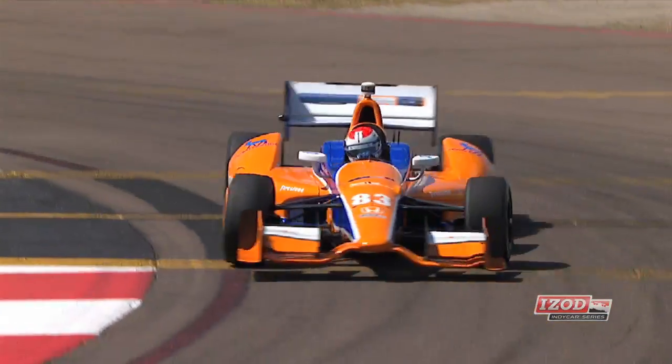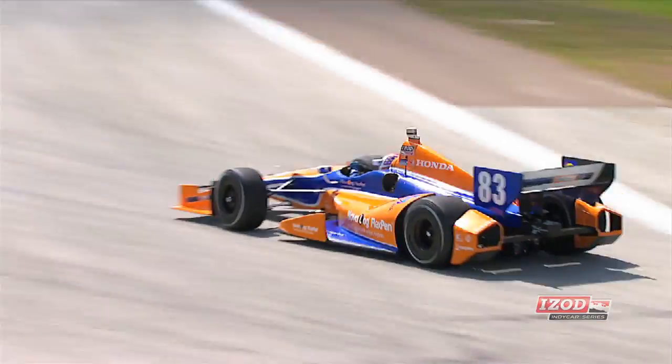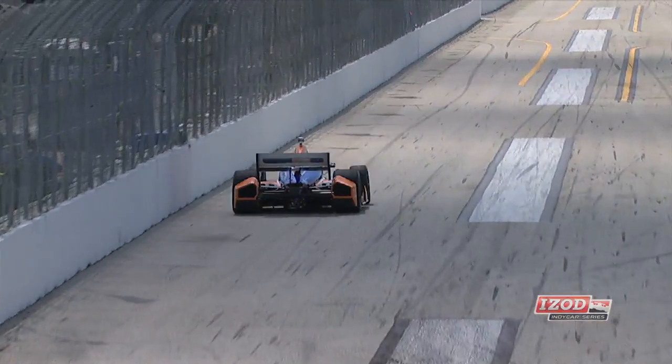Will Power is back on top, and now Power flirts with the ones at a minute 2.0077.